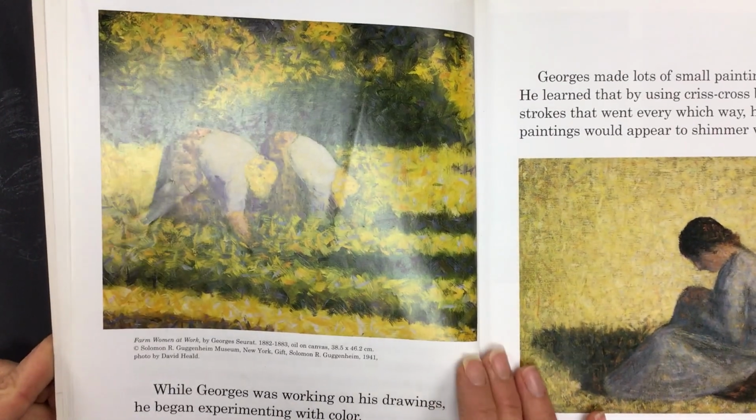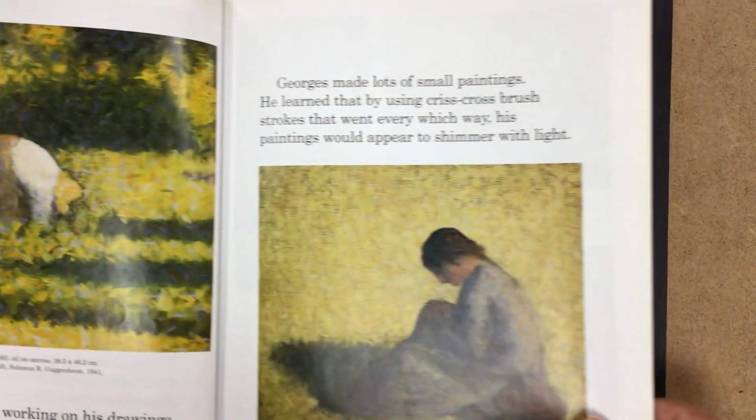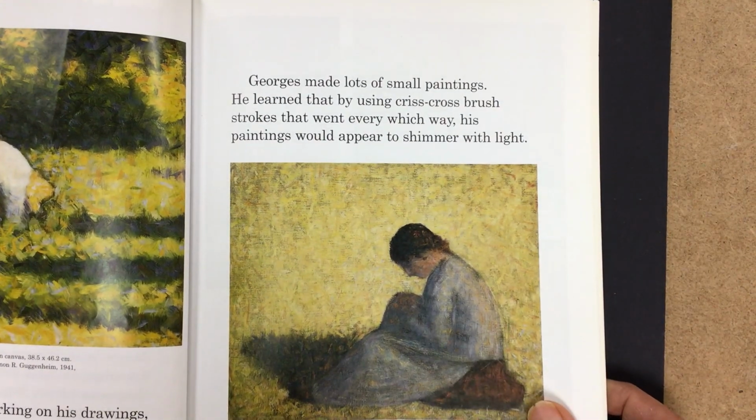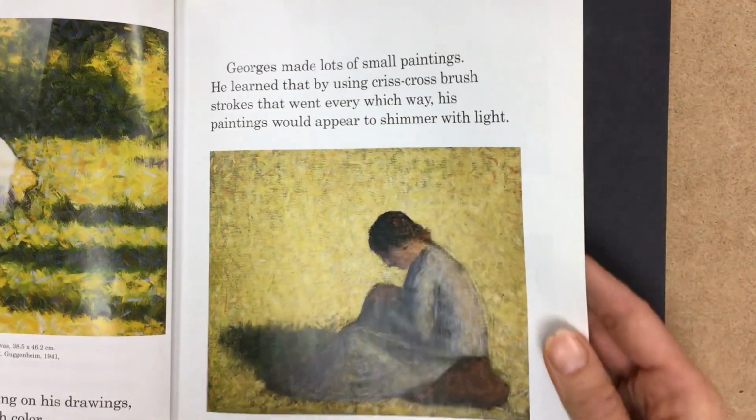While George was working on his drawings, he began to experiment with color. George made lots of small paintings. He learned that by using crisscross brush strokes that went every which way, his paintings would appear to shimmer with light.